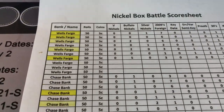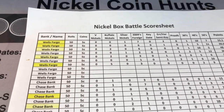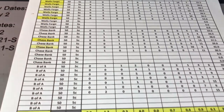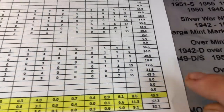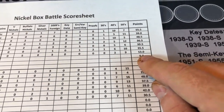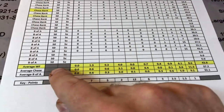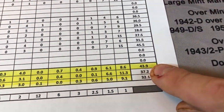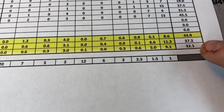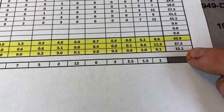You'll recall Wells Fargo has just been obliterating the competition, taking 5 of the first 7 rounds, Chase taking 2, and B of A struggling. Now, B of A had a great box last time, but Wells Fargo did its thing once again. The overall leader, Wells Fargo, has 43.9 points per box, Chase at 37.2, and B of A at a measly 32.1.